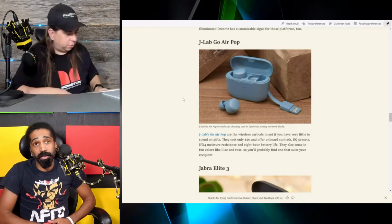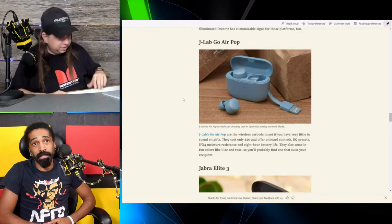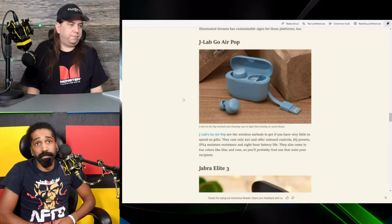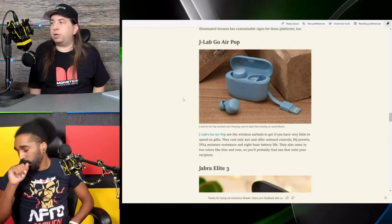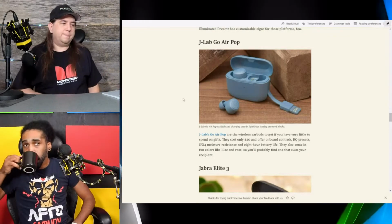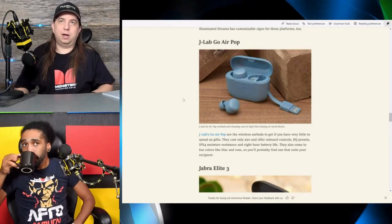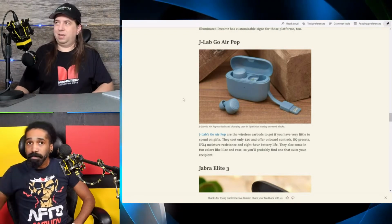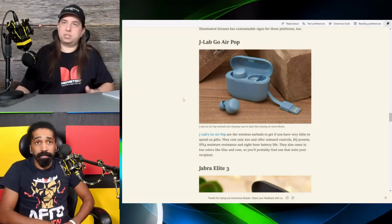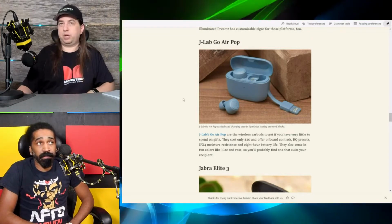Sorry, I'm looking for my replacement recommendation for this. So these are okay. Now, it's important to note that they are cheap. They're very cheap. They're $20. But a $20 true wireless earbud is not going to be good. Everybody should know it. It's not going to even be okay.